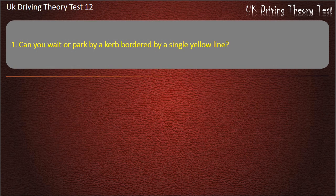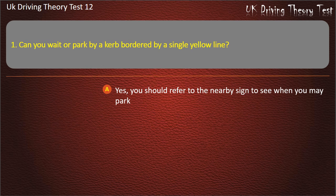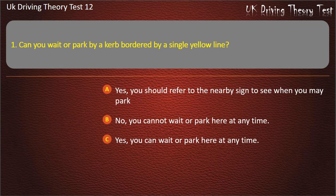Question 1. Can you wait or park by a curb bordered by a single yellow line? Yes, you should refer to the nearby sign to see when you may park. No, you cannot wait or park here at any time. Yes, you can wait or park here at any time. You can only park here during the daytime. Answer. Yes, you should refer to the nearby sign to see when you may park.